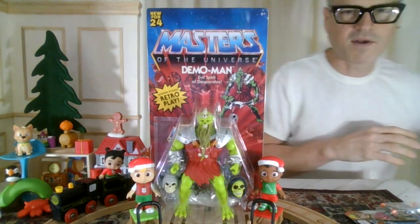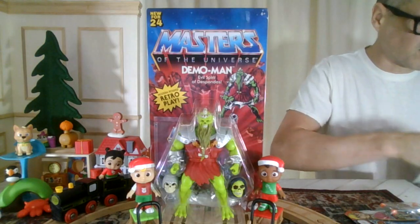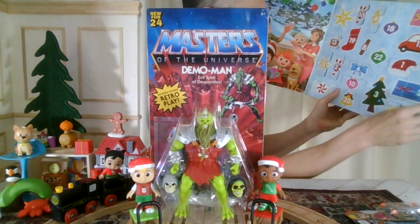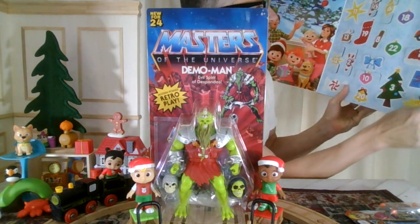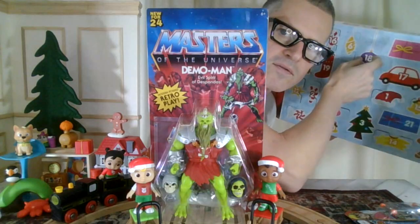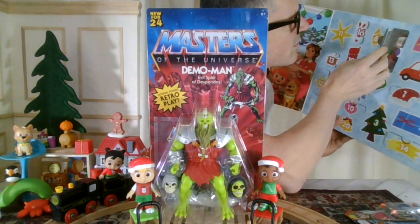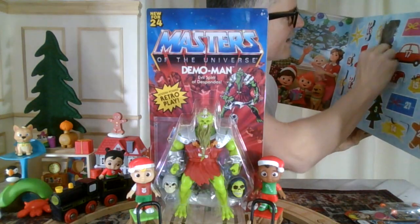I don't know if we're getting 2 new prototype ones in a 2-pack. That looks so good. But for day 18, let's get into here. Day 18, day 18, day 18. That's 23, 22, 18. Oh, 18's big. Oh, it's Santa.